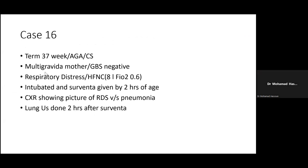Okay. So this is a 37-week C-section, GBS negative mother, came to our unit for respiratory distress, started on high-flow nasal cannula, FiO2 up to 0.6. And then intubated and given surfactant by 2 hours because of increased work of breathing and high FiO2 requirement. Chest X-ray showing a picture of RDS versus pneumonia. We cannot label it as RDS or pneumonia. And this lung ultrasound is done 2 hours after surfactant.